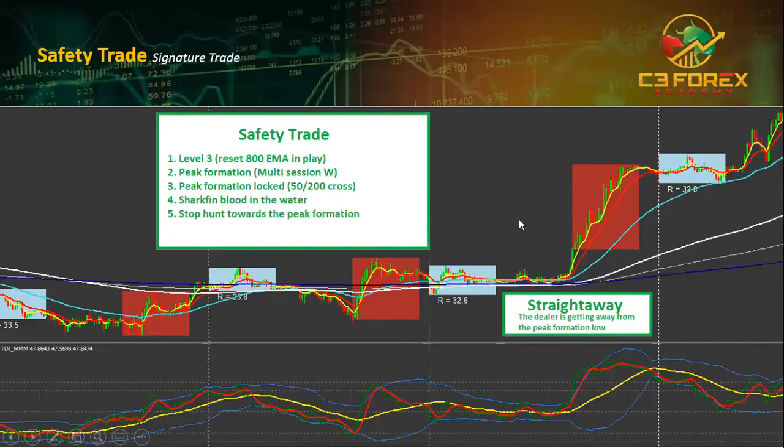Right into a straightaway. Level 3, multi-session W. Level 1 consolidation, locked when the 50, 200 EMA cross. Stop punt low out of level 1 consolidation towards your peak. Rise, this would be your safety. Next day, give you a straightaway.